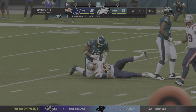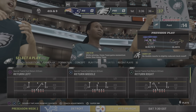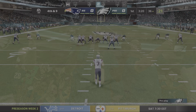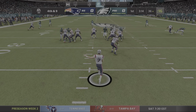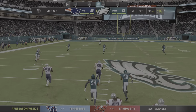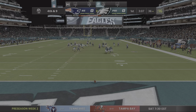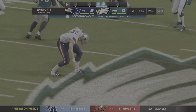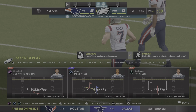Pressure comes, and down he goes. The Eagles get there for the sack. Brandon Graham applying the heat off the edge. The AFC's Pro Bowl punter last year, Jake Bailey on a punt for New England. Greg Ward deep for Philadelphia. And no one there to stop it. Hits at the 8, but it carries all the way into the end zone for a touchback.